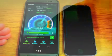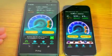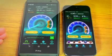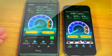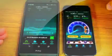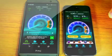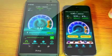It's gone up to 9 on the HTC now. So what we'll do now is restart this test, with both phones doing it individually. We'll do it so that only one of the phones is using the network at the same time. So we'll start off with the HTC and we'll see how it does without the iPhone trying to do it at the same time.